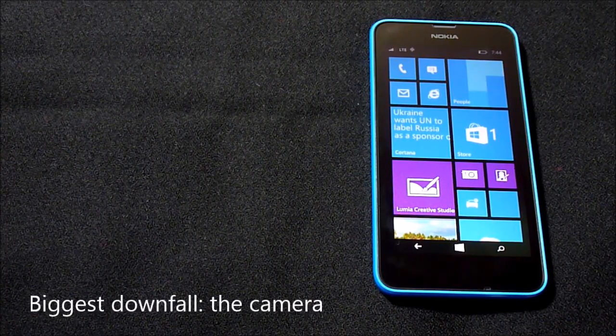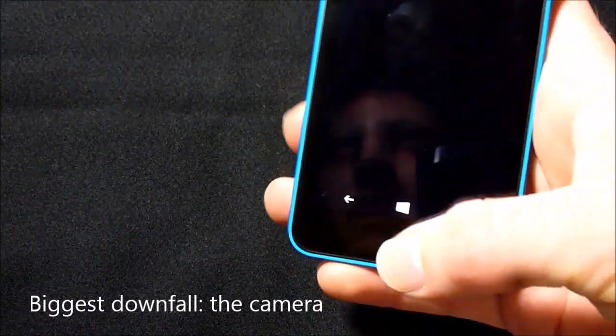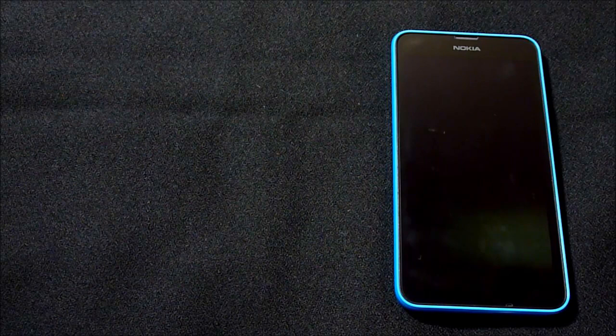But it's very easy to use for what it's made for, which is texting and internet and everything like that. So if you have $100, if you don't mind getting a Windows phone, and if camera isn't a huge priority, I would definitely get this. Again, a very good value for a reliable and solid phone.